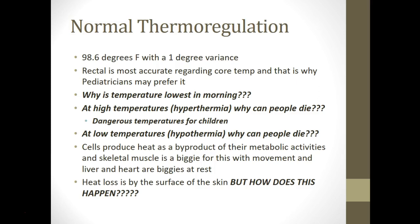Now, cells produce heat as a byproduct of their metabolic activities. Skeletal muscle is a huge one, okay? A little bit liver, a little bit heart, but skeletal muscles are going to produce 3/4 or 75% of the heat that we have in our body. And that's why if we are standing at our baseball game, much like I was 3 weeks ago, and it was still cold in May in upstate New York, I was freezing. So, of course, rather than sitting, I get up and start moving around, trying to move my skeletal muscles to create that heat. Okay.